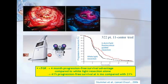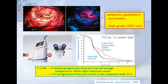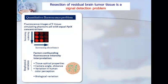So it looks very positive, but there's still a distance to go here because there are a couple of major limitations on this study. One is that the assessment of the fluorescence, the decision of the neurosurgeon as to what to cut, was purely subjective and qualitative. And secondly, this only seemed to work for high-grade GBM. And so we thought we'd look at that question. In particular, I'm going to talk briefly about the quantitative question.